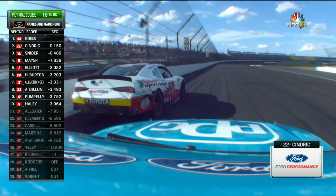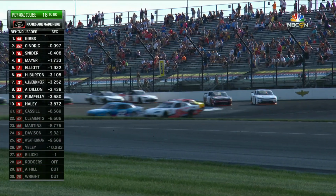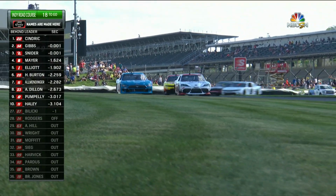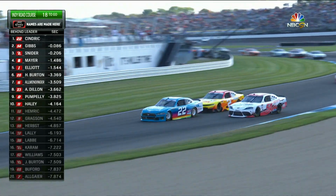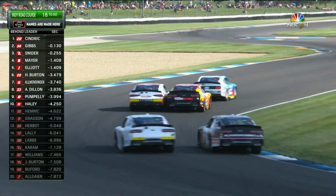We'll see how aggressive he is as he dives into turn 1. Cindric trying to take the lead away from Ty Gibbs. He's there. He'll dive it in, but here's Gibbs. He's got lane preference coming into turn number 2. Side by side they race. They lean on each other. Cindric, Gibbs, and now Myatt Snider is in the mix. Front 3, this is the battle for the lead you're looking at in turn 4.